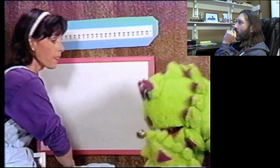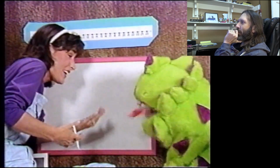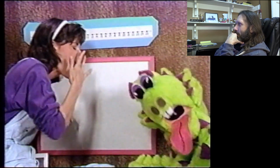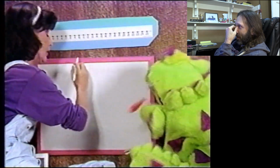How about if we start with, okay, what number? Oh, fuck's sake, you stupid. Okay, I'm gonna fucking turn you into luggage. How about 4? That's a better number, thanks. Yeah, it's a much drier number, too.